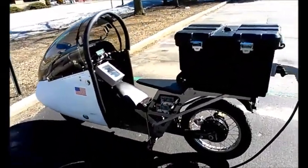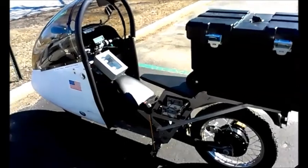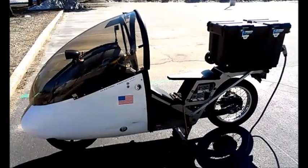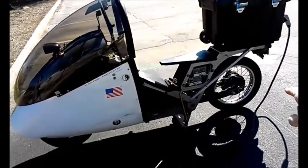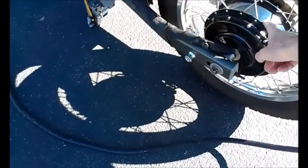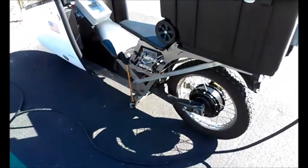So first of all, this is an all-electric bike. Common questions are, well, how fast will it go? Well, it goes 70 miles an hour. It was engineered to do that. It's a commuter bike. It has a hub motor. It's a 30 kilowatt hub motor, which is 40 horsepower.